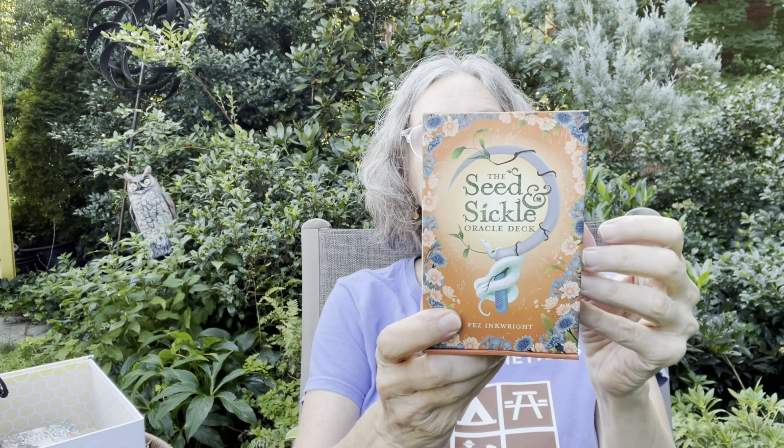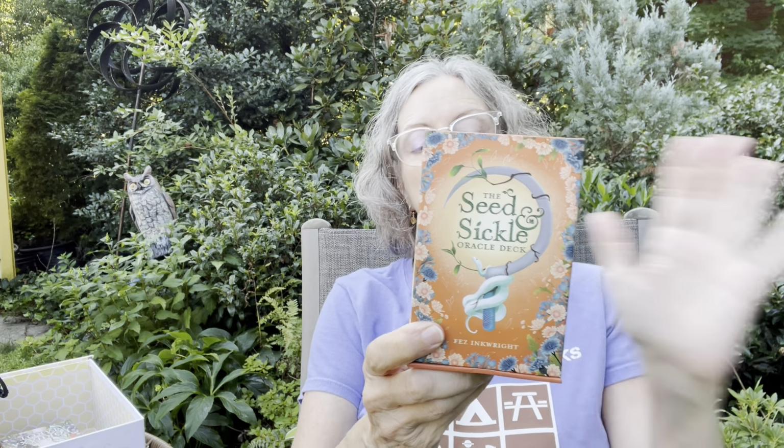This is interesting. As I'm talking through the decks, I can see that there are some that I definitely like more than others. All right, and this is a relatively new-ish deck. And this one, there are also a ton of walkthroughs about this. So this is Fez Inc, right, is the creator. Some people hate the box. I think it's fascinating. I kind of love it.